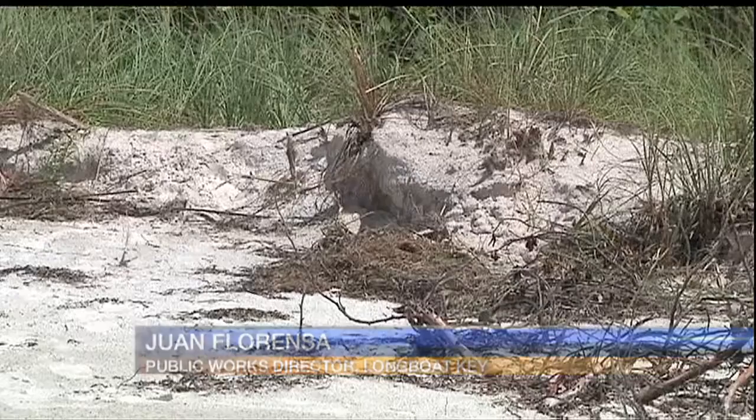We have lost over 100 feet of beach. Not only the width of the beach, but the height of the beach, and that is what provides storm protection. So it's imperative that we restore its beaches.